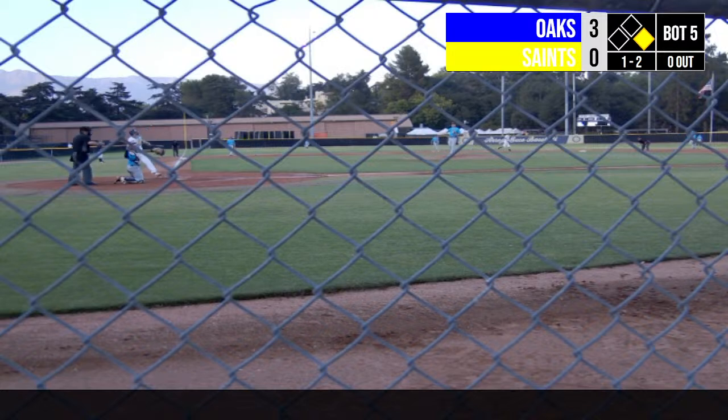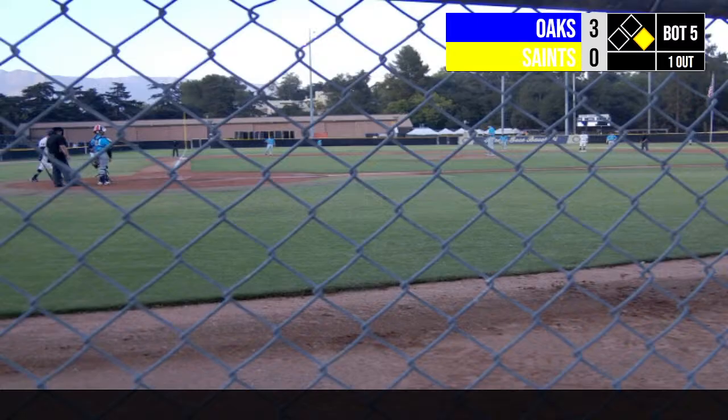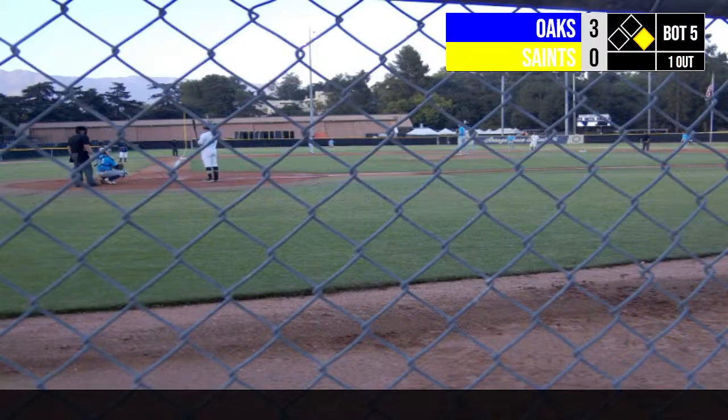A swing and a miss. So a strikeout of Jax Ryan, the second time he's struck out today. 1 out here in the bottom of the 5th. Yeah, big time pitch right there. That brings up Jacob Freer, who's 1 for 2 with a single, with 1 out.